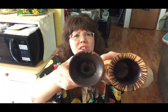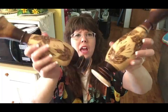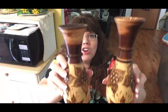The only difference I think is the tops here. This one has like stripes and this one's more solid. And I paid 50 cents a piece for them. And I love them. They're just so neat. They are just so me. I love this kind of stuff. I'll definitely be incorporating these in my home decor. Probably for fall you will see them show up.